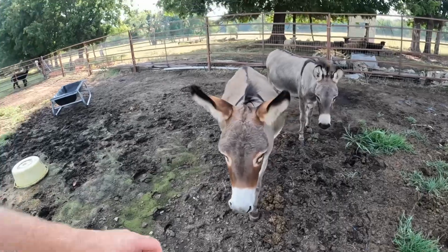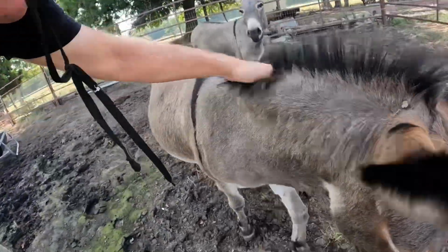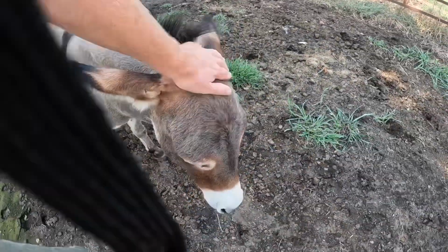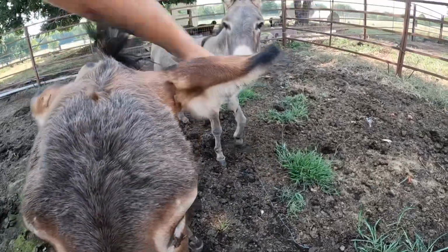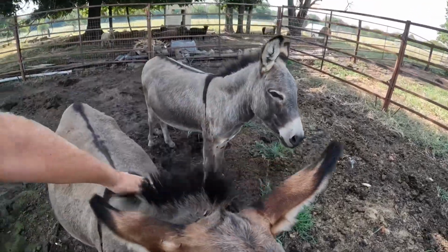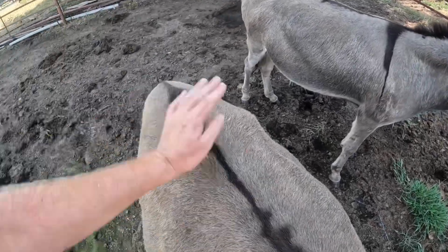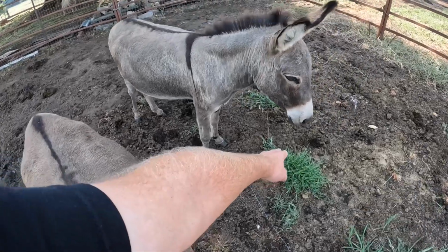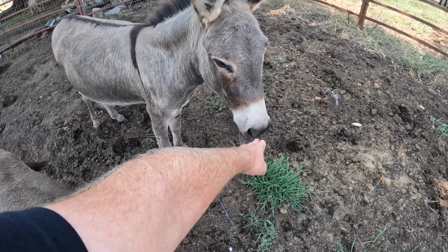Well, the water's filling up now, so this is Patsy. You can always tell Patsy, she's got the biggest neck and a small head. So, what do you think, girl? And then she doesn't want me to pet her, but she wants to come over here close and check me out. That's Miss Loretta. Hey, Loretta. You want to at least touch my finger with your nose?